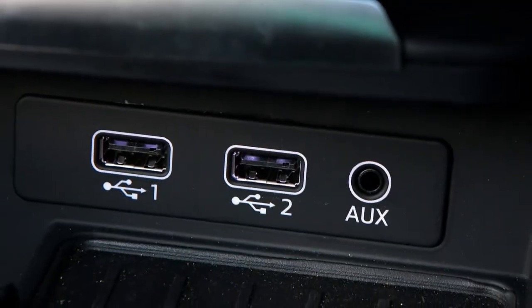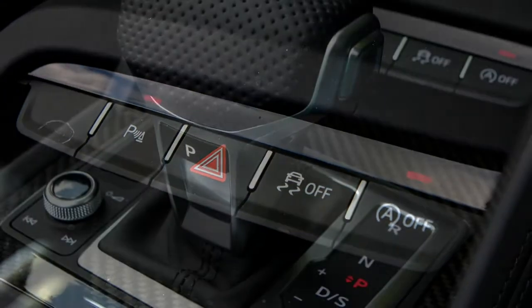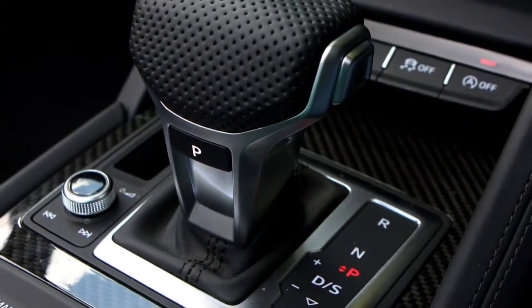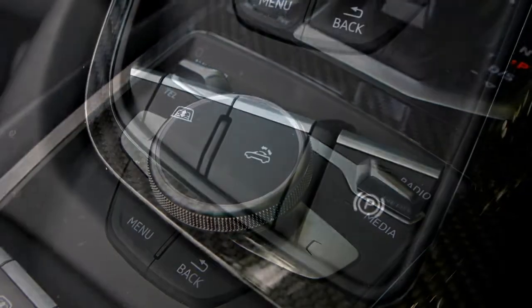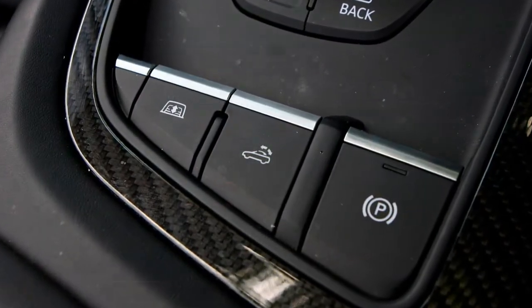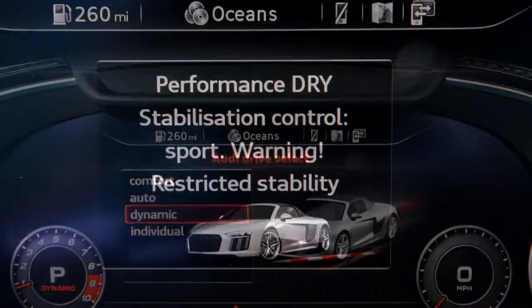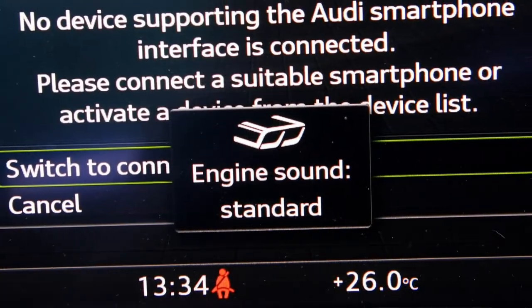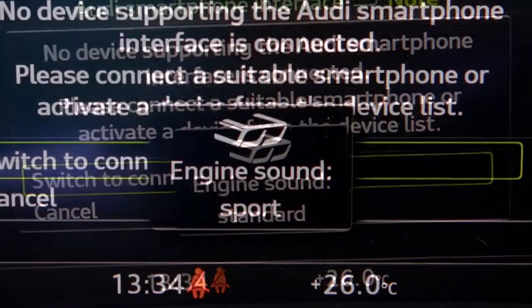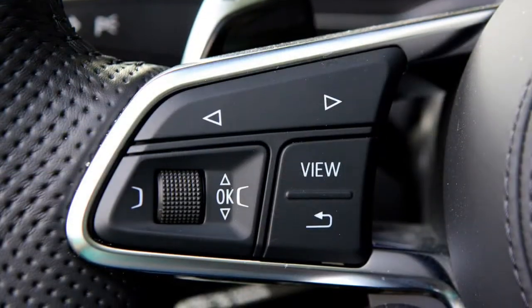However, you're able to take control using paddles attached to the back of the steering wheel. Easy to push slowly. Perhaps as impressive as the outright speed this car can achieve is how easy it is to drive slowly. If you're light on the accelerator pedal and don't want to move at warp speed, the R8 Spider feels like any other Audi, albeit louder.